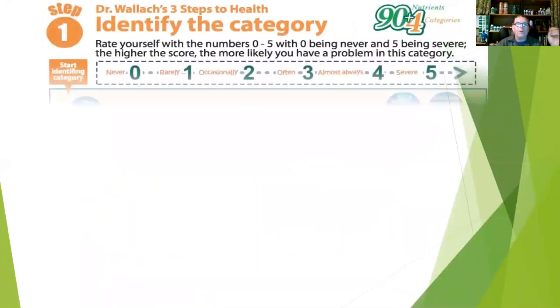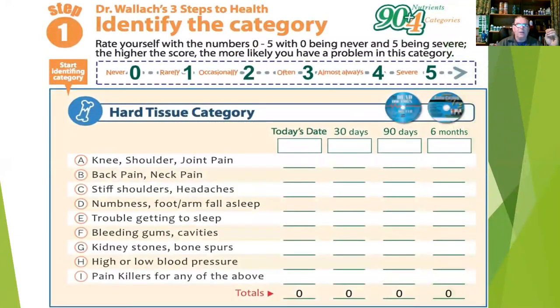So step 1, we identify the pack. There is a sheet that your upline should have given you that helps you decide which pack to take. On this sheet, it's broken into 4 categories. In hard tissue, you just go through and mark down your score for that day. Any of these niggly problems that are hindering you, give it a value, mark it down, then total it. This is how we work out what's wrong with us.